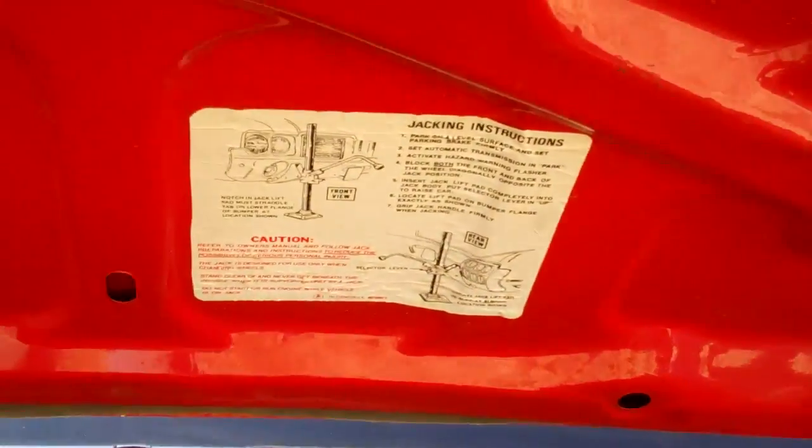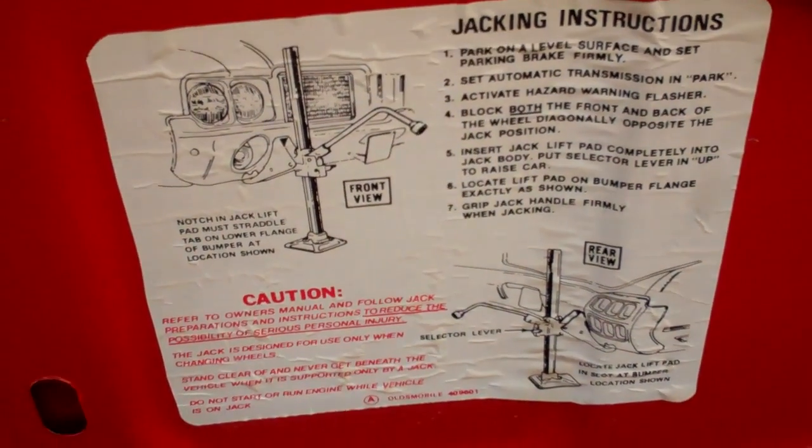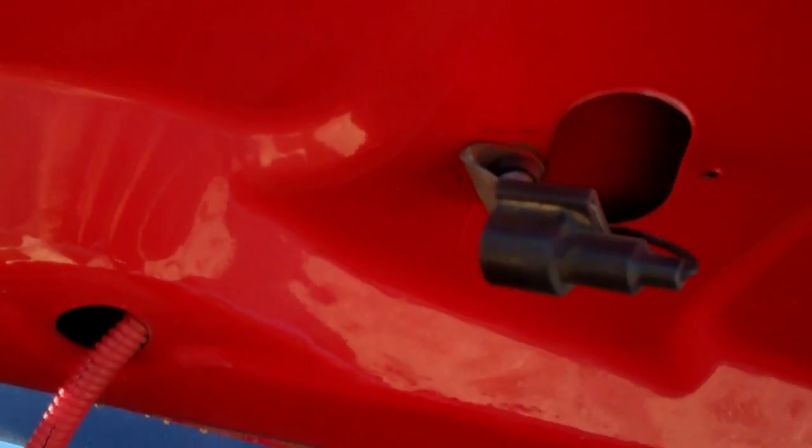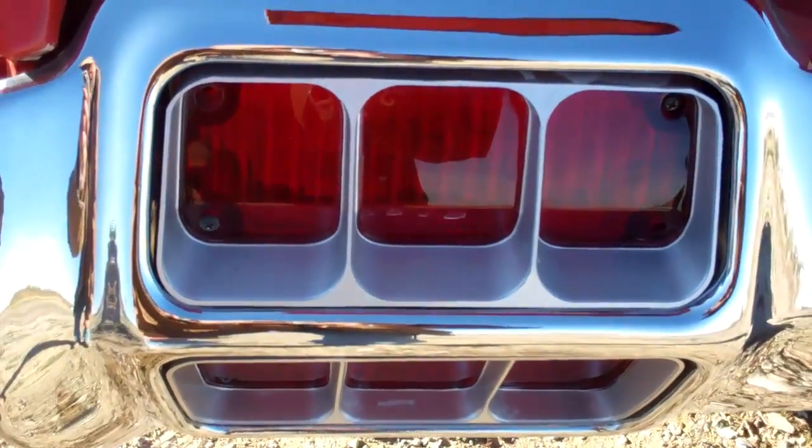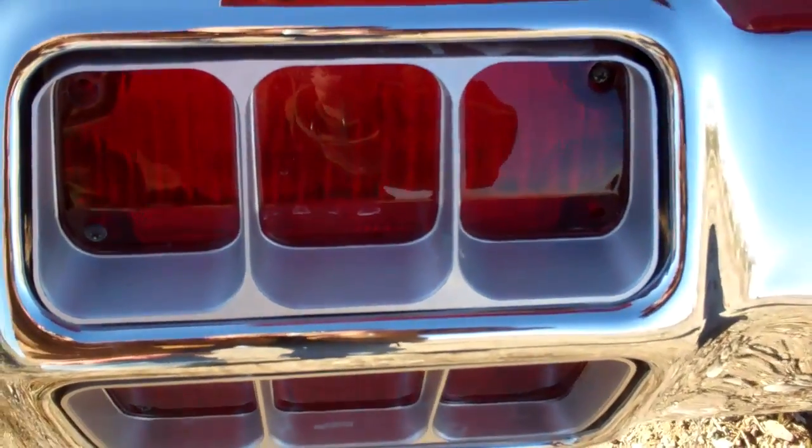So, just need some TLC. Needs a light bulb too. Nope, this car won a lot of awards. Now this weather stripping back here has been replaced. I replaced that a long time ago, probably in the 80s or 90s. Tail light bezels are all good. These have been replaced a while back.